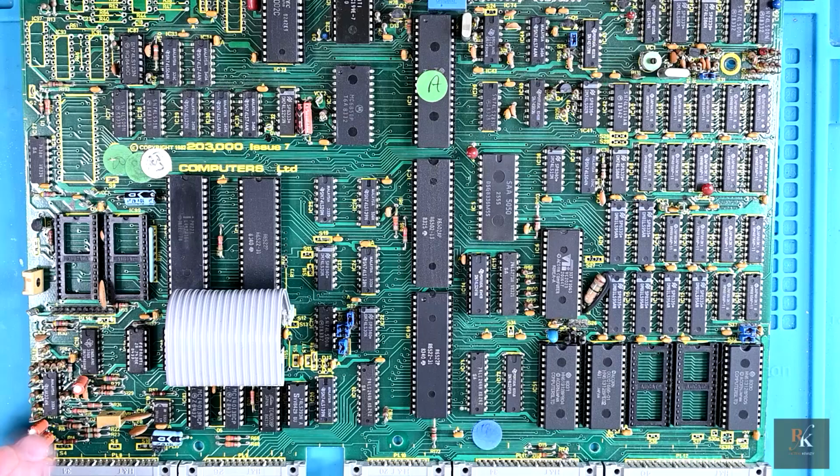So now we're onto the main board. I've got six capacitors that I want to replace. I've given it a basic wipe down. It's a lot better, it's not as dusty. So let's crack on and get these off and replaced.